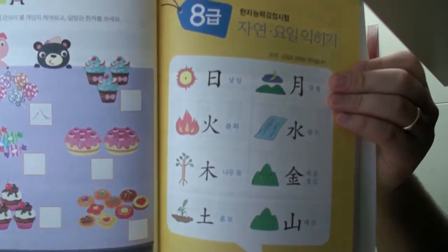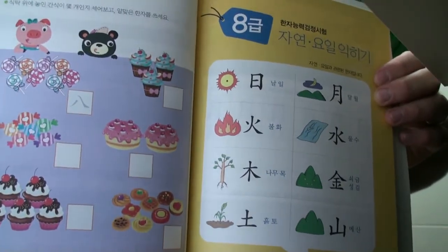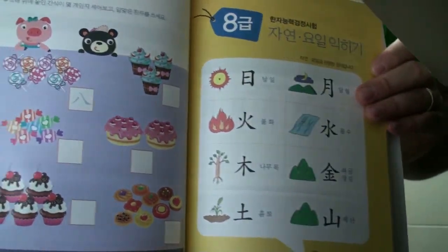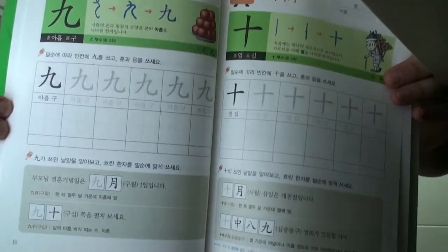But again, you should have everything you need here to learn where the Hanja characters come from, what they look like, their meaning, the way they sound, and their definition. You'll learn how to count, and all kinds of things. Again, you'll feel like a little kid here, but that's the point, because you are a kid in the Hanja world.